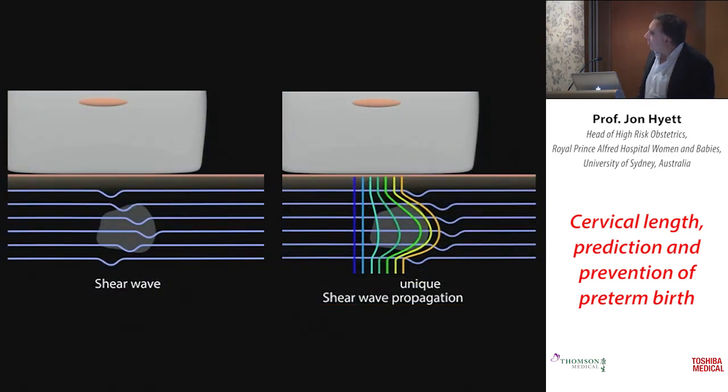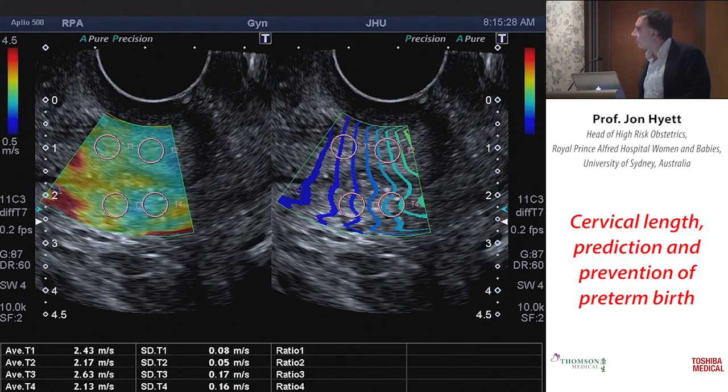So the information that I can find about how Shearwave works, Toshiba actually feature quite strongly in this on the internet. So this is obviously a Toshiba piece of information. And we've already heard about how if you have soft tissue, the sound wave essentially is just propagated straight down and back. Whereas if you have tissues of different densities, you're beginning to get lateral dissipation.